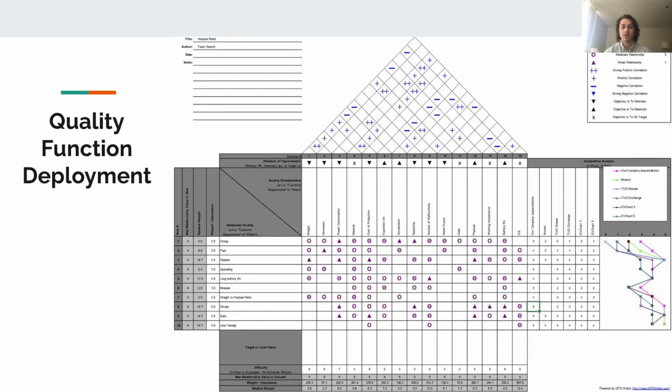Then we took the attributes and created a set of engineering characteristics that are the means to the attributes to measure each competitor against. For example, longer battery life is most directly related to power consumption, weight, and payload, as well as being related to material, downtime, acceleration, and working temperature.